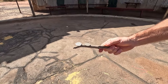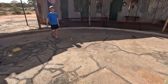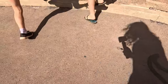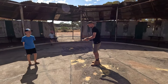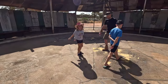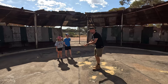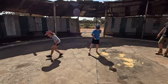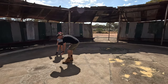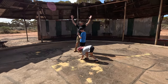What do you call? Tails and tails, heads and tails. I'm heads and heads. Miranda? Tail, tail. Sticking with the heads, heads. I'm going with tails and heads. I'm going with heads and heads. Tails, tails and heads. So this one's tails and tails. Mine came up. I'm sticking with the heads and heads until I get it. It's hard. Yeah, it is. Heads and heads. Woo! Heads and heads, I finally got it.